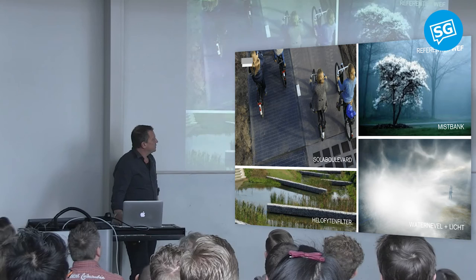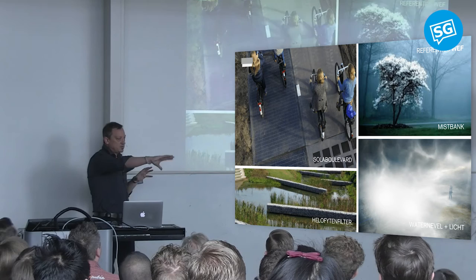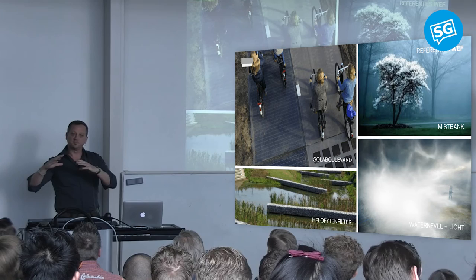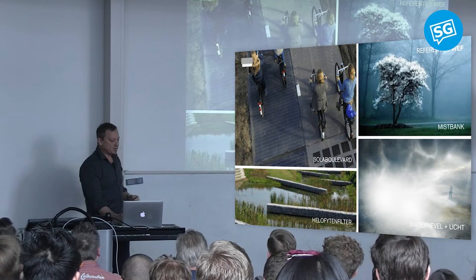We have a boulevard next to the building, and we will use that as a solar boulevard to generate sustainable energy. So the building will develop this year, and towards 2020, it will become more and more energy neutral. So it's a process, and we show that, how we're going to make the step to energy neutrality in 2020.